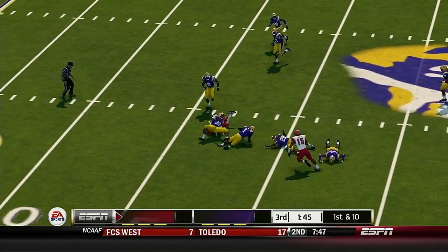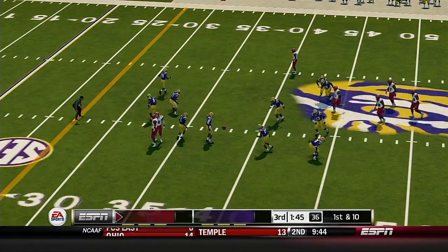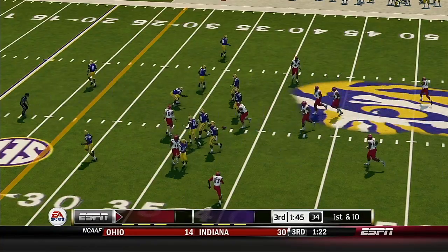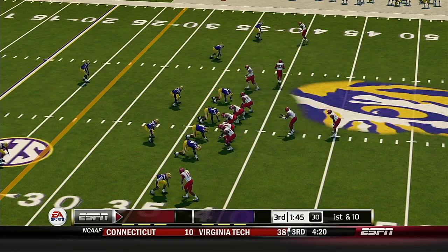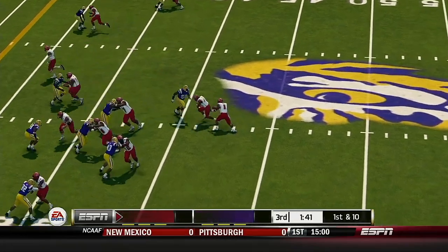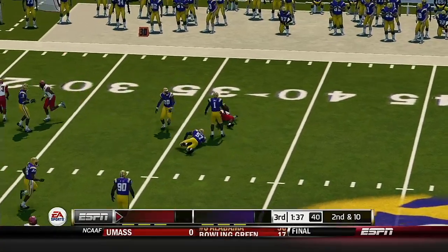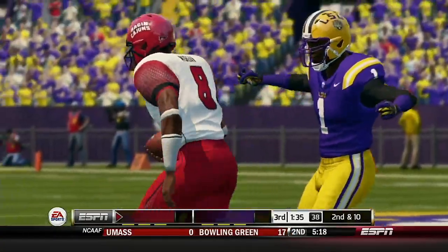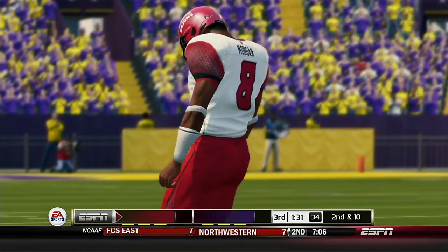Quick throw to the tight end. He's tackled at about the 37-yard line. That's good for a gain of 17 yards. That makes it first and 10. Mike 57. There's a very impressive open field tackle. That makes it second and 10.